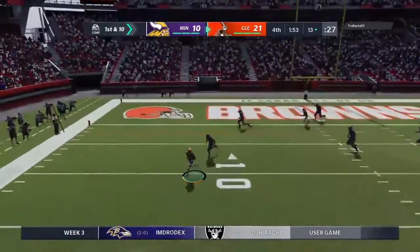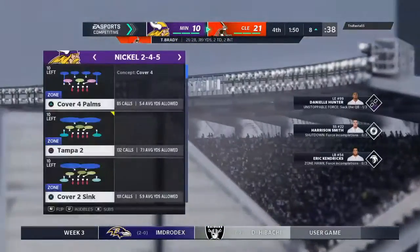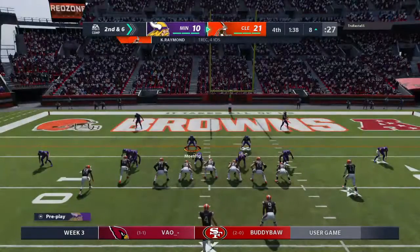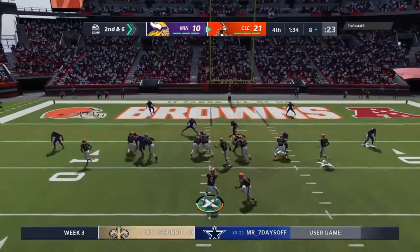From the red zone now, they'll look to throw. That's going to be caught at the 10-yard line, and he's able to work it here to the 8-yard line. They'll contain him to just 4. 2nd down. 2nd and 6 at the 8-yard line.